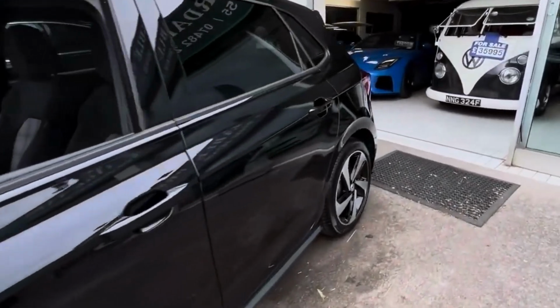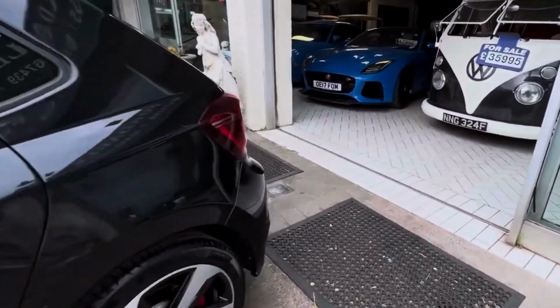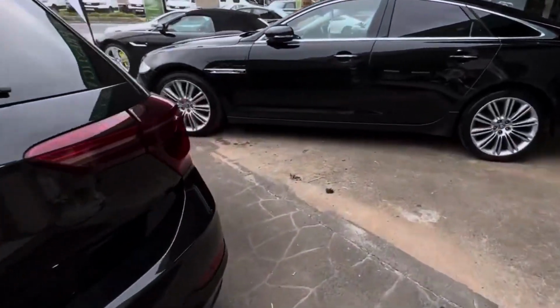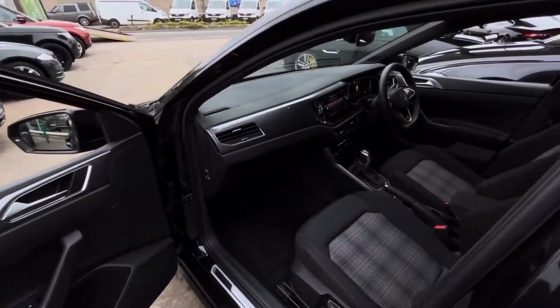It is in superb condition. If you told someone you had just bought this car from the forecourt of a Volkswagen dealership, they would completely believe you. But of course you need more than just performance and good looks. You need a car that you can actually live with.